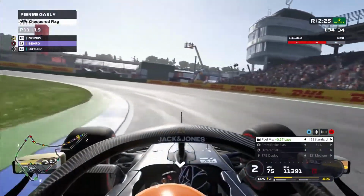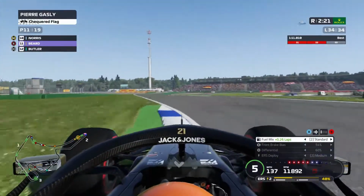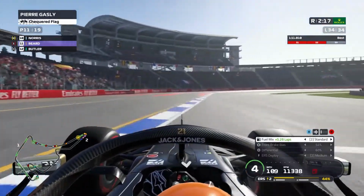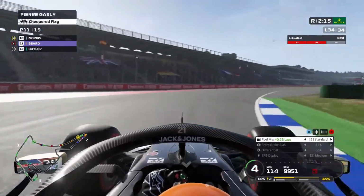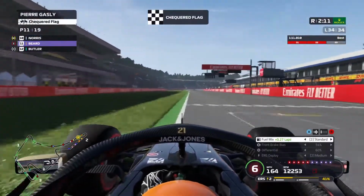Champions with Hamilton in 2019. Obviously, he's gone, Bottas has gone. They've had a complete refresh in that team. And yeah, they are basically just a shell of their former selves at this point of the season there. But through the final corner, it's P11 at the end of the German Grand Prix.